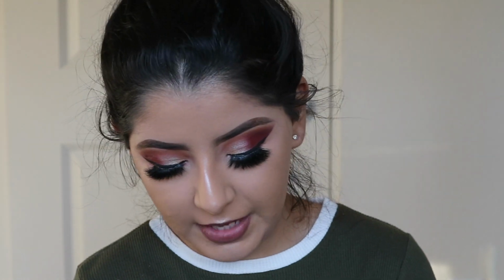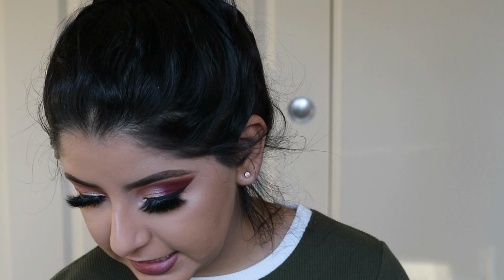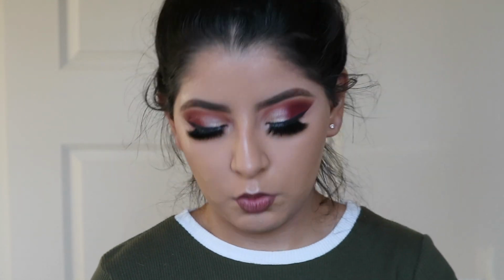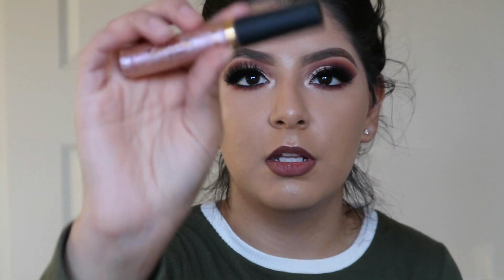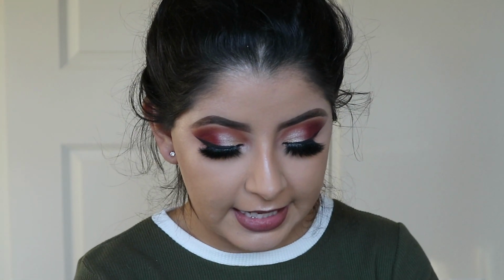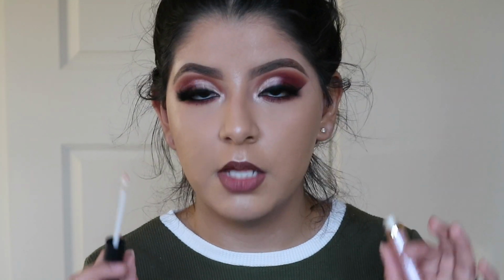Okay, and then the next thing we have in the box this month is this Tarte lip gloss. This is the Tarte Glitter Lip Paint, and this retails for $20. I got the shade Instafamous, which is such a beautiful color. It's so multi-dimensional, and I love the color. It's like a champagne pink, kind of. Definitely more of a nude. I know these lip glosses are sheer, but the dimension in it is so stunning.